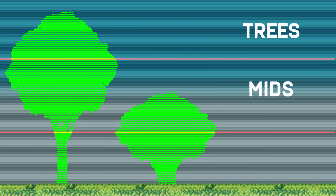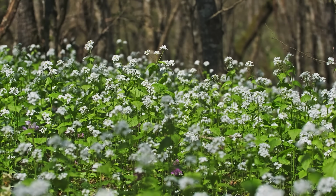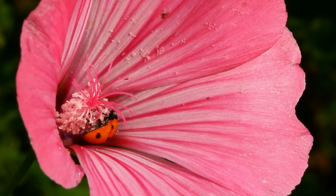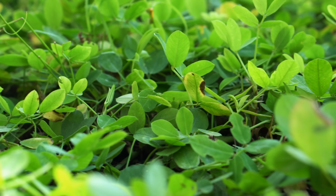Okay, so you want your trees, your mids, and your lowers. What you're trying to do is mimic a forest. A forest does have flowers, and obviously that brings in some pollinators, but not everything brings in pollinators. The idea here is to have a continual source of leaf litter. One way to speed this up is to put in annuals, or perennials that are completely herbaceous, like the alfalfa or the clover, and that'll stabilize the soil.